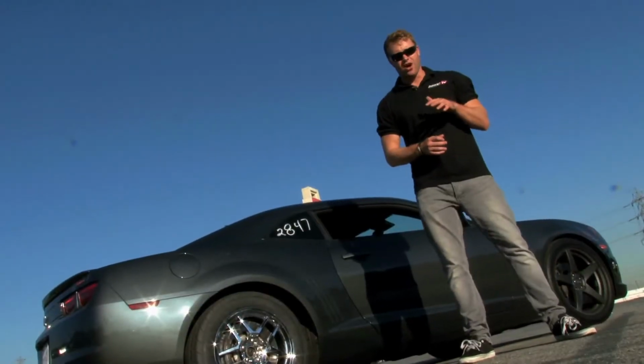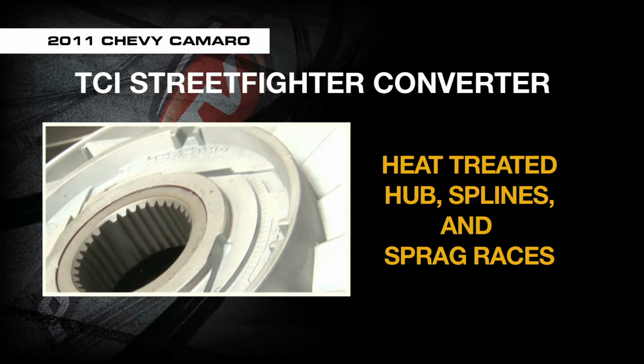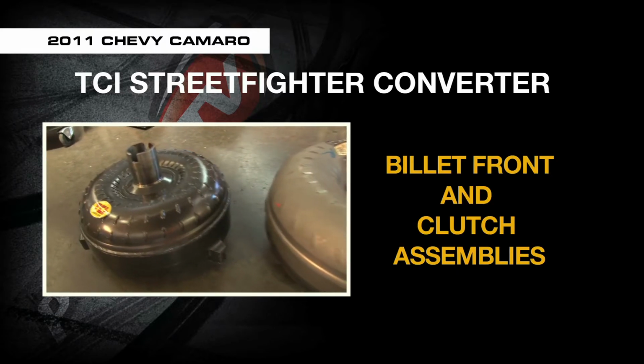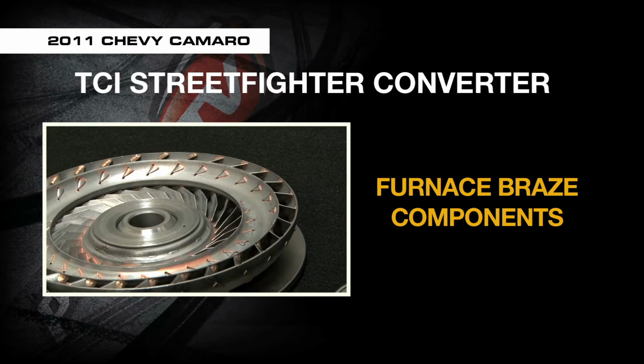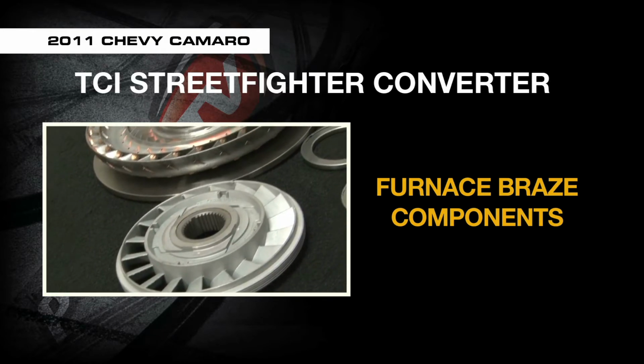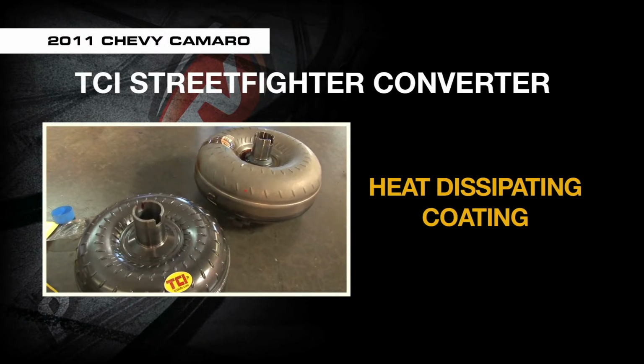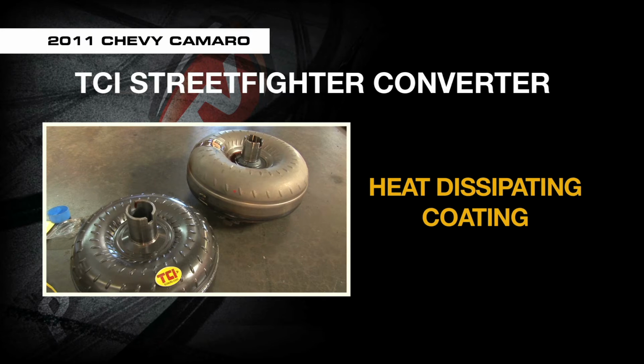The StreetFighter is designed for heavy-duty use. It's got a heat-treated hub, splines and sprag races, and the billet front and clutch assemblies help fight lock-up slippage under full throttle. Inside, furnace brazed components increase strength and stall consistency for use with nitrous or boost, and the converter shell has TCI's proprietary heat-dissipating technology coating, which reduces transmission fluid temperatures to help prolong your automatic's life under stress.